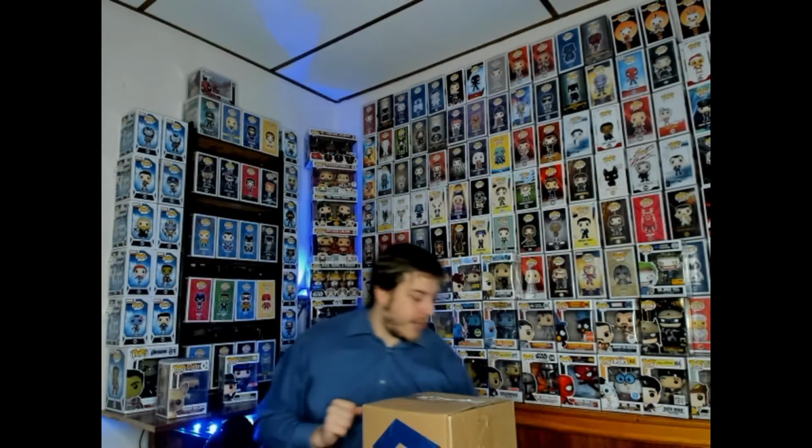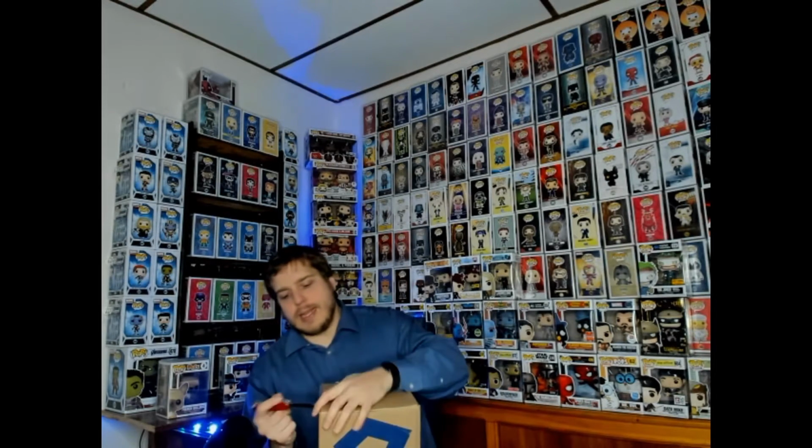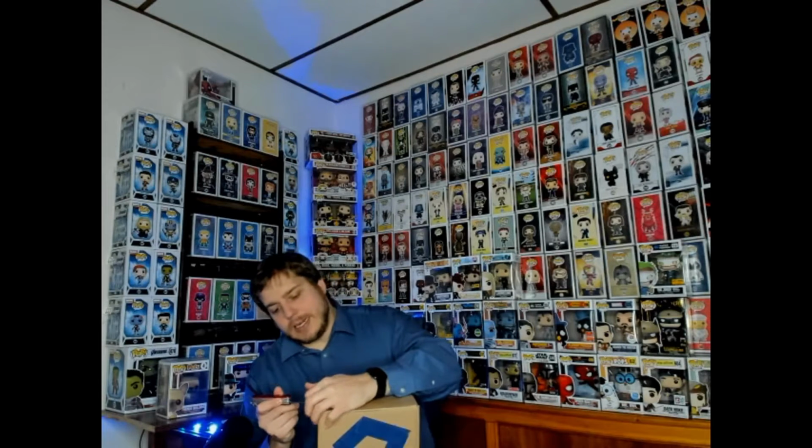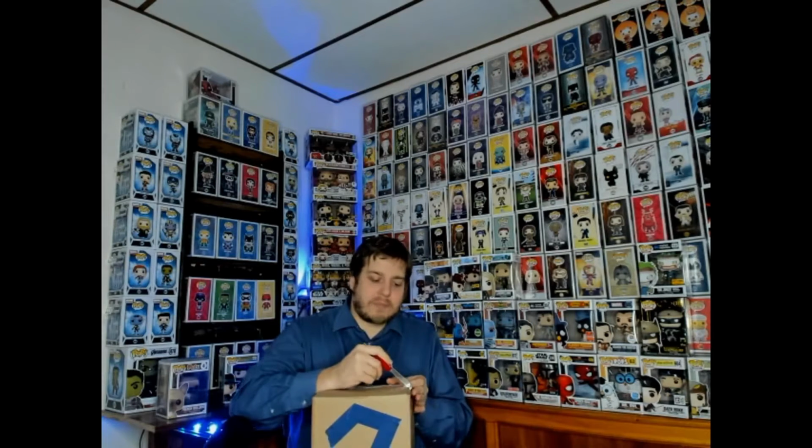All right. So, let's get our handy dandy sting. And we have this box here. And I think it's a single pop. It's not going to be as big as the Megazord, but let's see what it is. It's good. I like these.